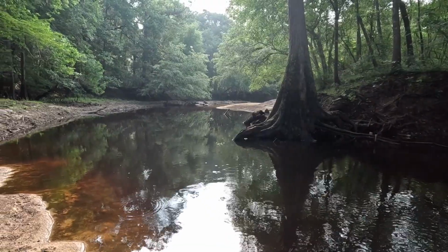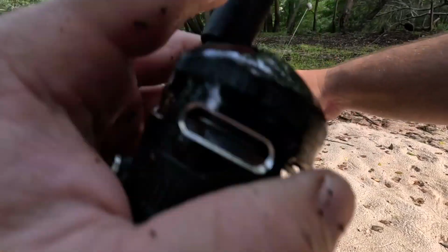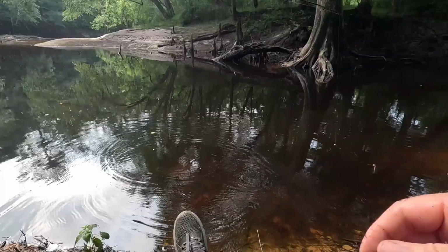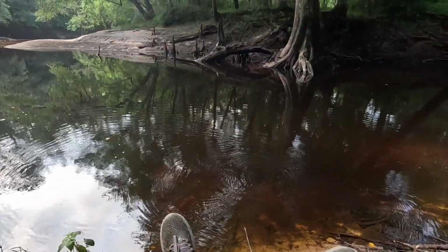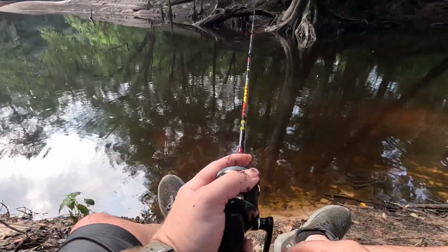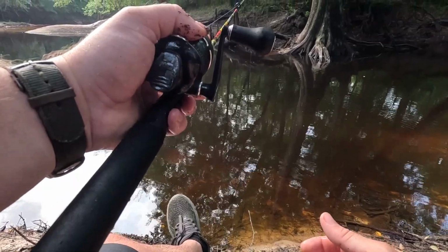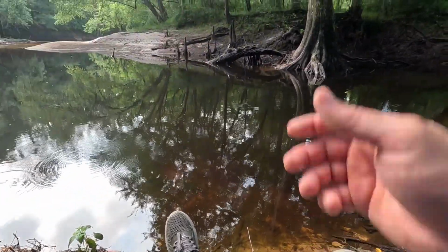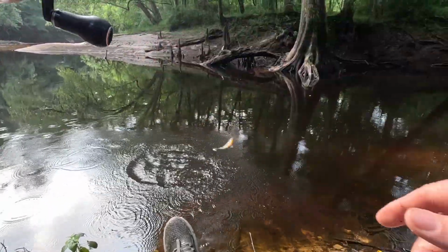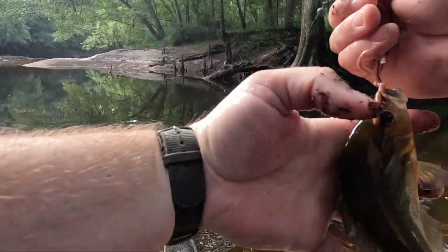There he is right there. Already on the first cast. Nothing big, but that's kind of a little bit more promising. First cast in there. I'm just gonna throw it right there. Let it drift on bottom and hold it. There he is. Getting a little better, but that's what we've been catching all day.